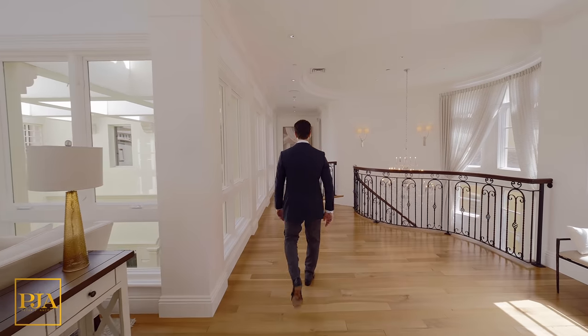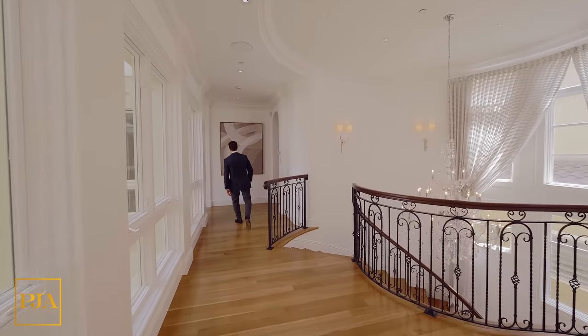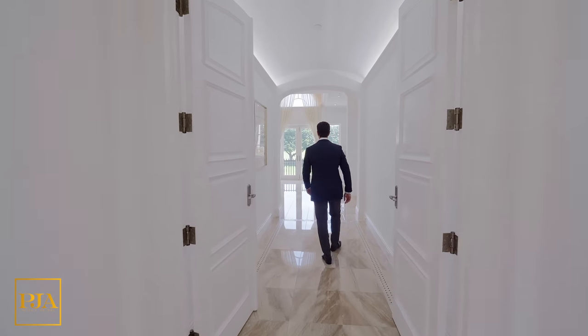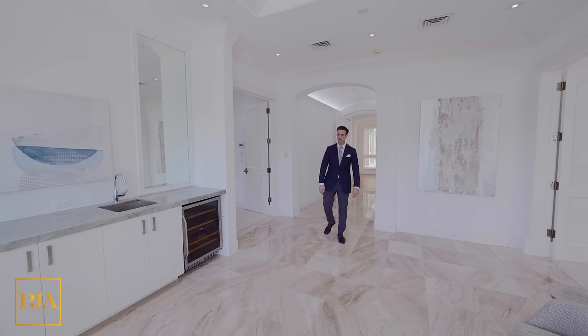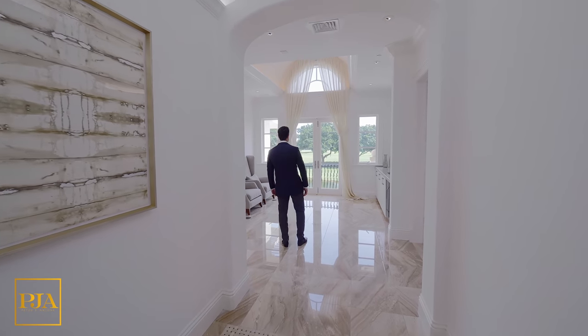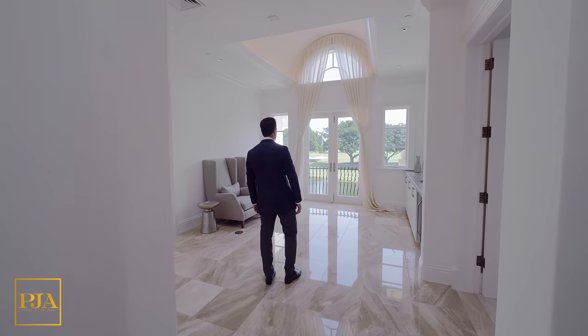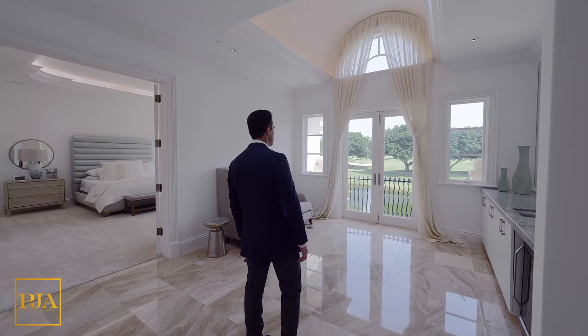The primary bedroom will blow you away with its size and its dimensions. It's a completely separate wing of the home. And as we enter, we see that there's a greeting area with a balcony, splitting the primary bedroom into 2 sections, his side and her side. Let's first explore his side, which is being used for entertainment, but could also be an alternate 5th bedroom.